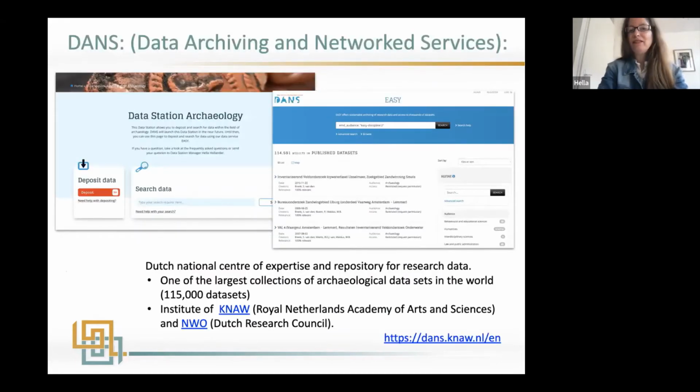So DANS is Data Archiving Network Services. We are a partner in this project. And DANS embeds the national repository for Dutch archaeology. We have one of the largest collections of archaeological data sets in the world, over 100,000 data sets. And DANS is an institute of the Royal Netherlands Academy of Arts and Sciences and the Dutch Research Council.